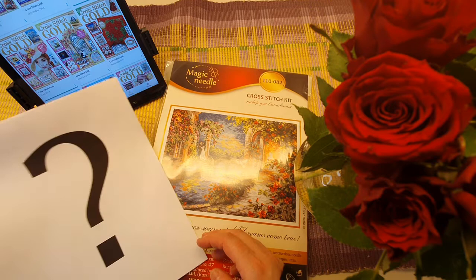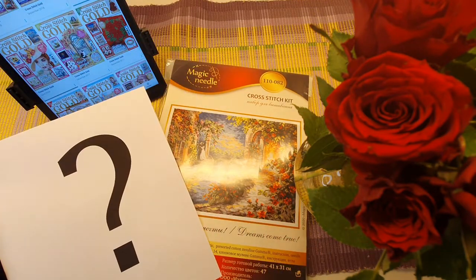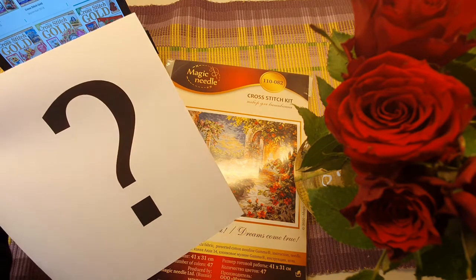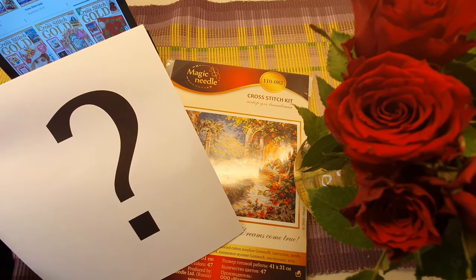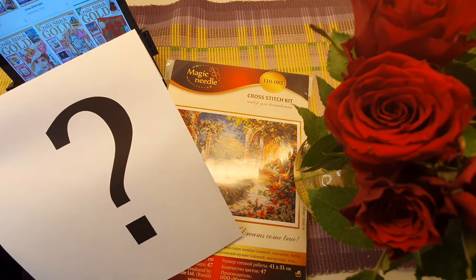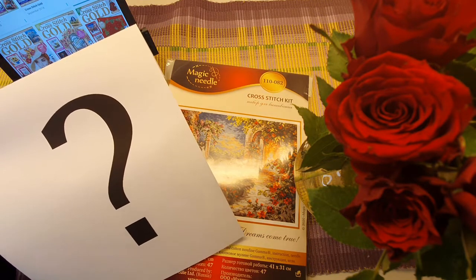And you might be wondering why I have this big question mark. And this is a secret. This is a secret project that I'm working on right now. This is my cross-stitch experiment that I'm working on right now. But it's a secret and I don't want to talk about it a lot right now. I will make a separate video about it, but it will be maybe in 3 or 4 weeks. I'm not finished with it. I'm currently working on it and I need some time, but it's a secret and I think you're gonna like it.